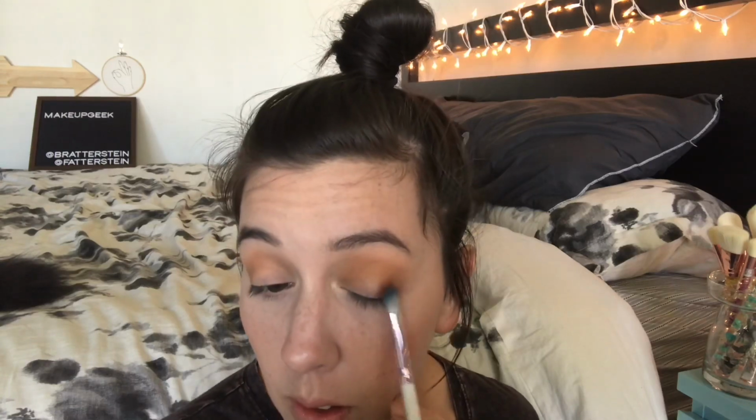All right, now I'm going to go in with a clean but stained makeup brush, and I'm going to take the shade here, which is Cocoa Bear, and I'm going to darken this up with that. This color is so pretty. Ready? Look at that. Oh my goodness.